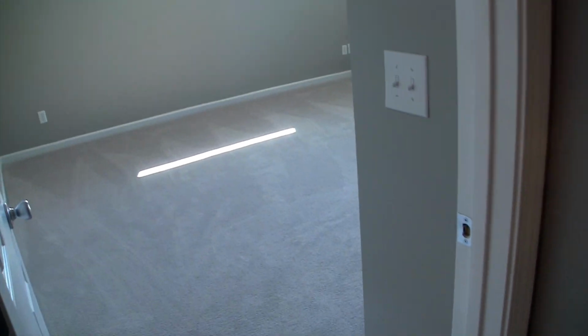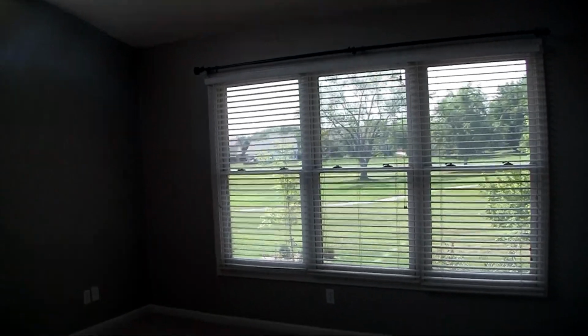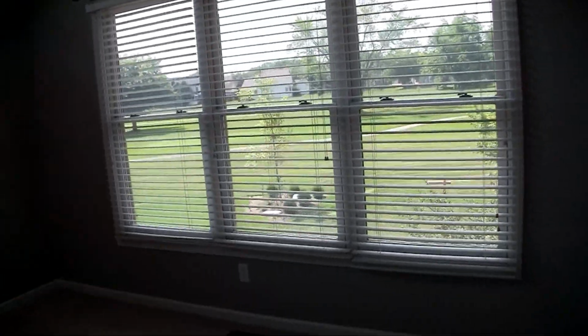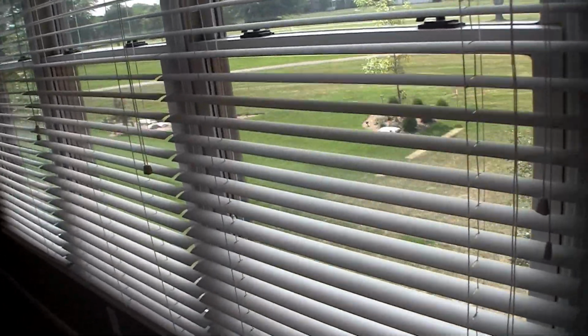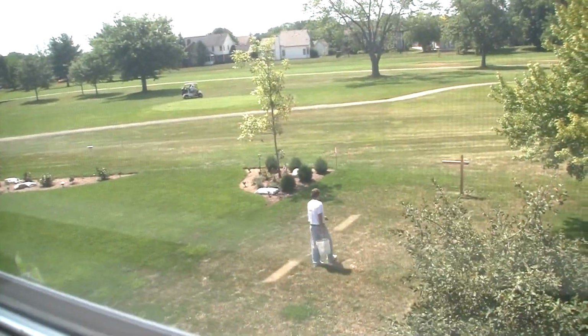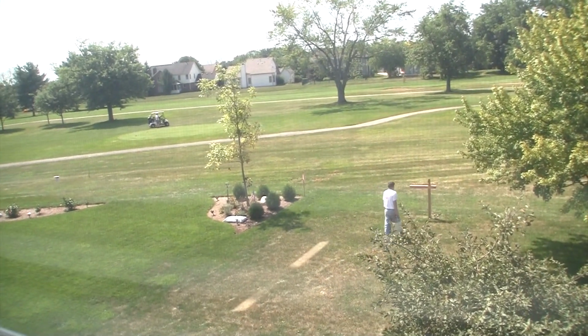Here's the master bedroom. It's a really good size. I'm going to replace that window. Our neighbors to the left just put in these 2 landscaped areas and they're really nice. Up there goes Dave. He's actually out putting his real estate sign in as we speak, so that's kind of fun.